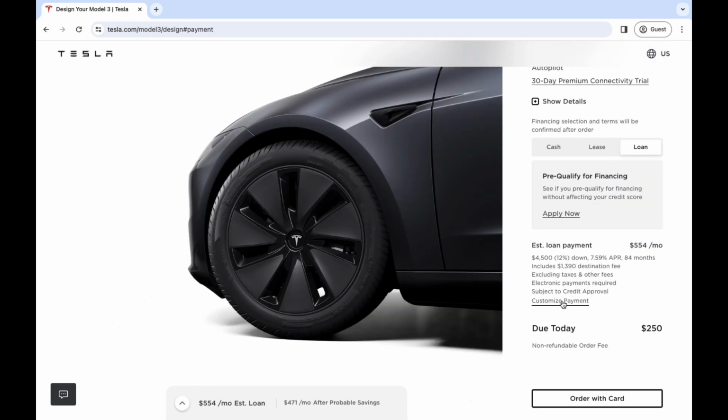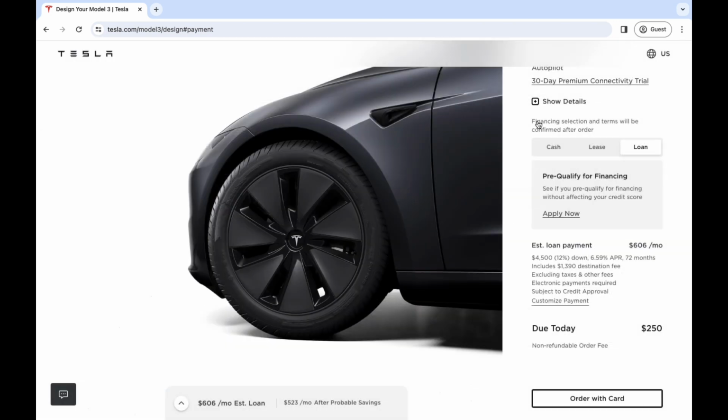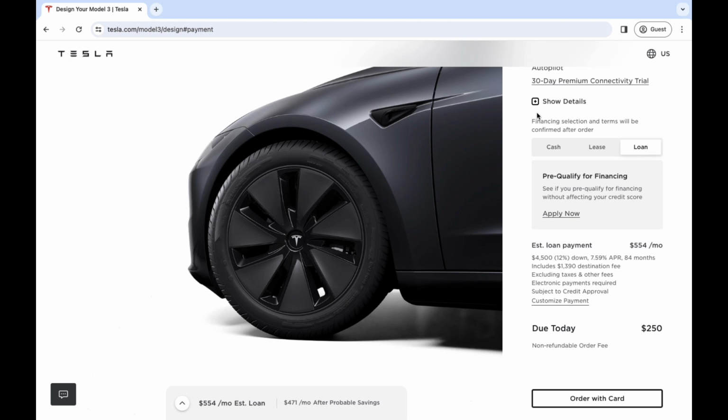You can customize your payment, right? You customize payment, you do 72 months, and you X out, and you'll see your payment would be $606 at 6.59. If you customize and you change it to 84 months, which is 7 years, which I would not recommend, but obviously as car prices go up, they're going to try to make them as affordable as possible, and they do that by extending the loan. But when you extend the loan, keep in mind your interest is going to go up because the risk goes up, right? So now your payment is down to $554. Okay, you're like, oh, I'm saving, I don't know, $50, $60 a month, but you're going to pay a lot more interest at 7.54 at 84 months. So if you want to order now, you click order, and then you customize your term.